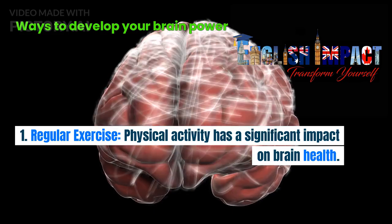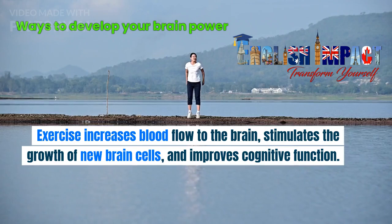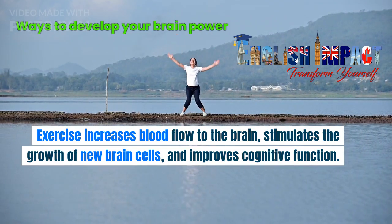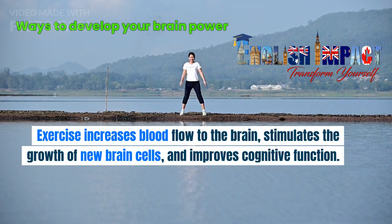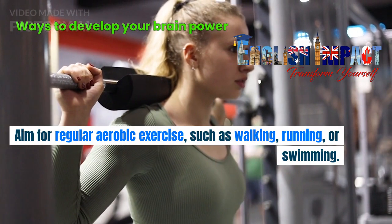1. Regular exercise. Physical activity has a significant impact on brain health. Exercise increases blood flow to the brain, stimulates the growth of new brain cells, and improves cognitive function. Aim for regular aerobic exercise, such as walking, running, or swimming.